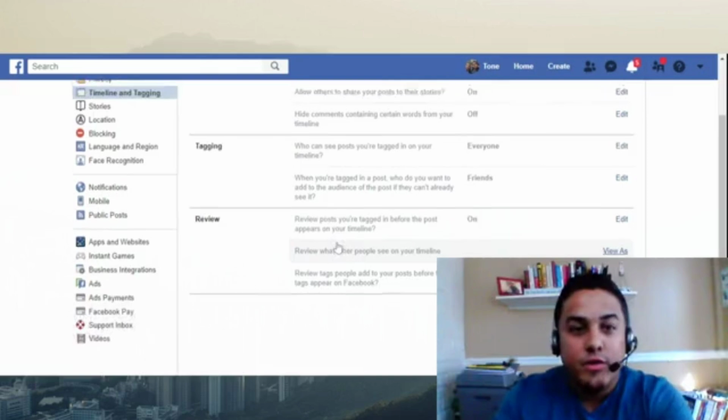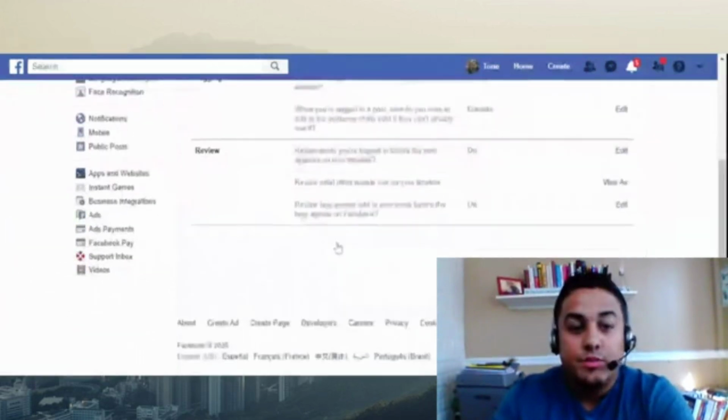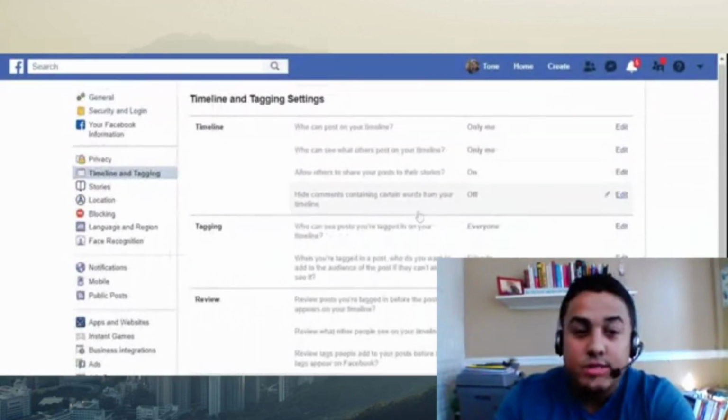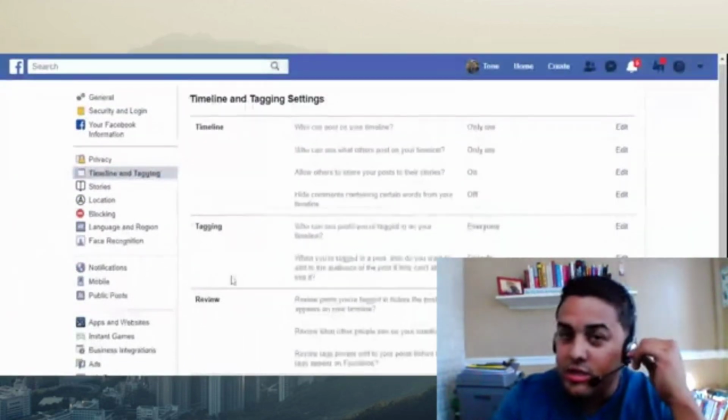That's very, very, very important. So I wanted to share some of those basic things with you that you can find right here if you scroll down and go to settings. But the most important is your followers.